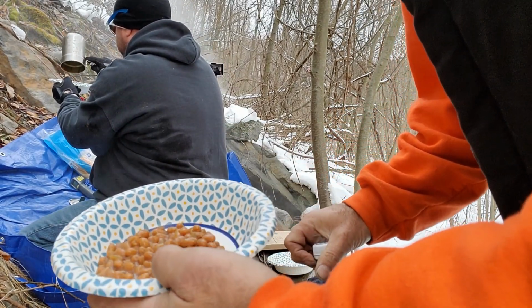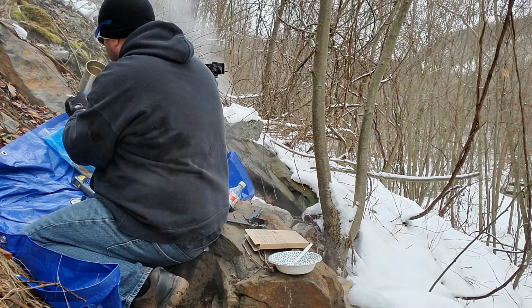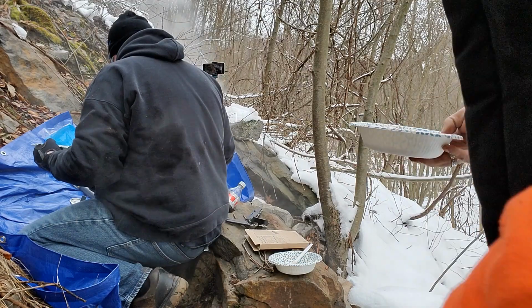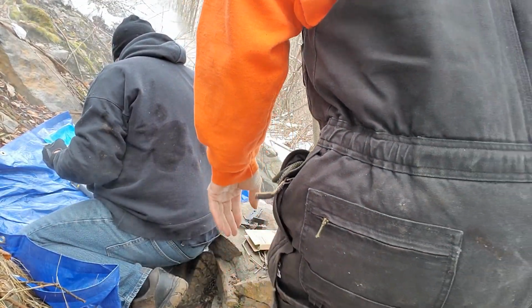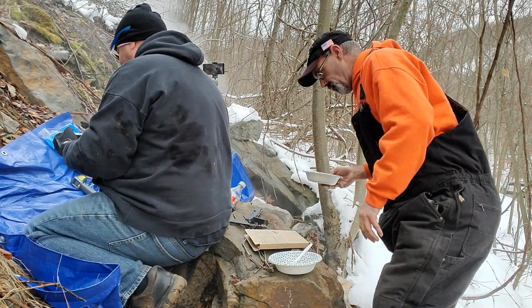All right, so we got our beans, which ended up coming out temperature-wise at 96 degrees. Okay, so I'm gonna start the beans first. Let the hot dogs keep cooking here. Let me turn around.